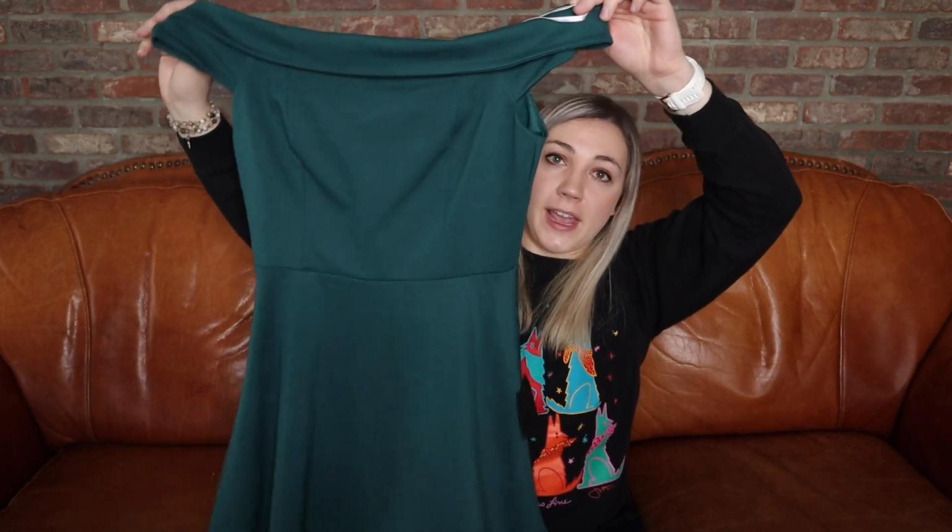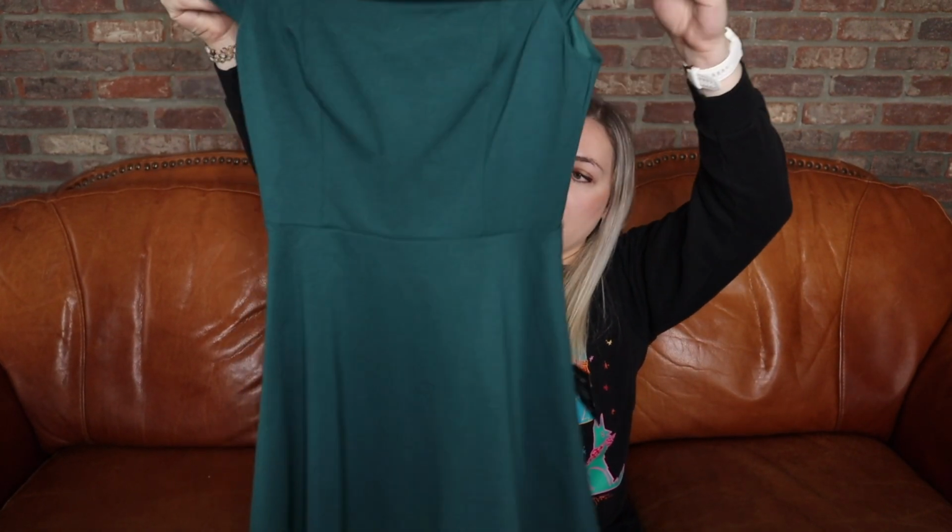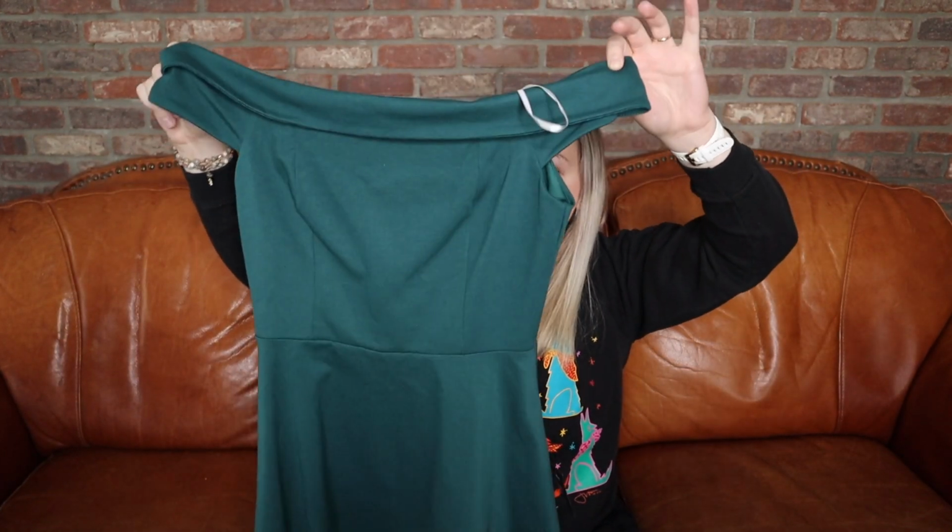Another Lulu's dress. This one is also new with tags, and it is a size medium. This is super cute, I think, even for a holiday party, a little Christmas party. I love that color green. This would also be a great bridesmaid's dress for a Christmas, holiday, December wedding.